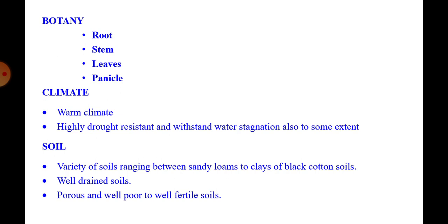Now, botany. The roots are fibrous and shallow. Stem is slender and distinctly swollen. It is an erect herbaceous annual which tillers profusely. Its plant grows up to a height of 45 to 100 centimeter. Leaves are linear, slender, and the leaf sheath encloses the entire internode. Inflorescence is a much branched panicle. The seeds may be creamy white, yellow, red, or black, depending on variety.